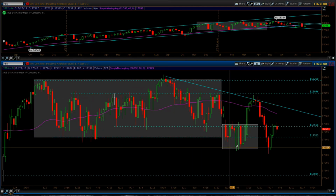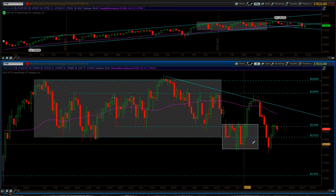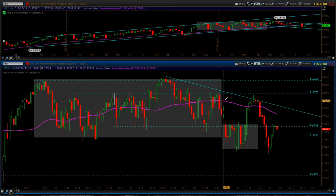Okay, so we had this breakdown here. We eventually closed below 1755, which we did back here. Ultimately, last week's sell-off brought us back almost to new lows. We were able to close above the lows, but had this slight rally. But you can see now what's happening. 50-day moving average rolling over. All right, trend line trending downward.